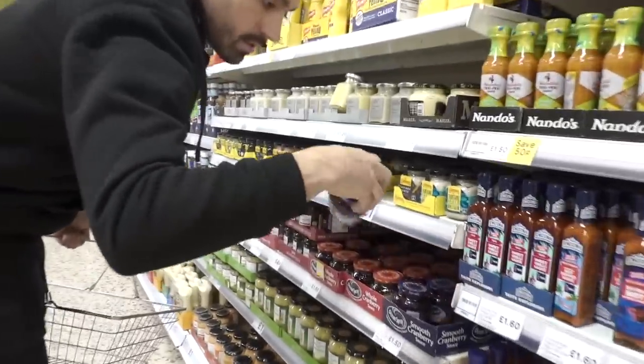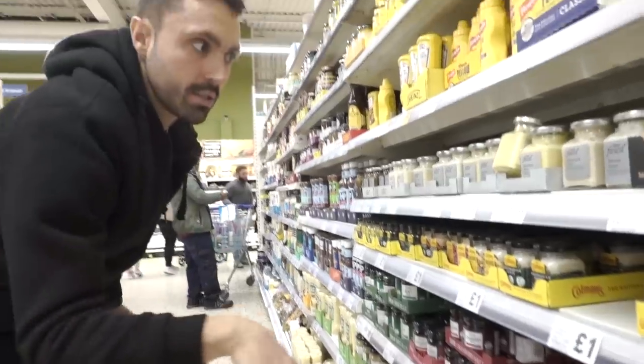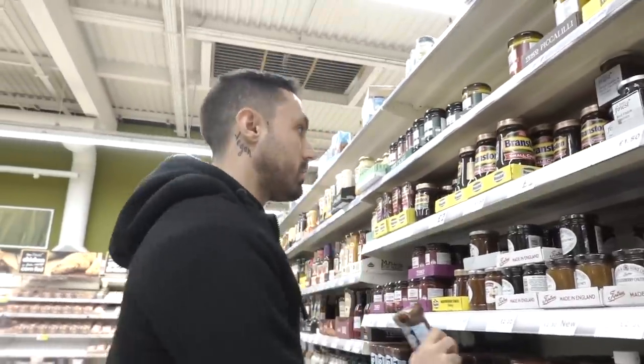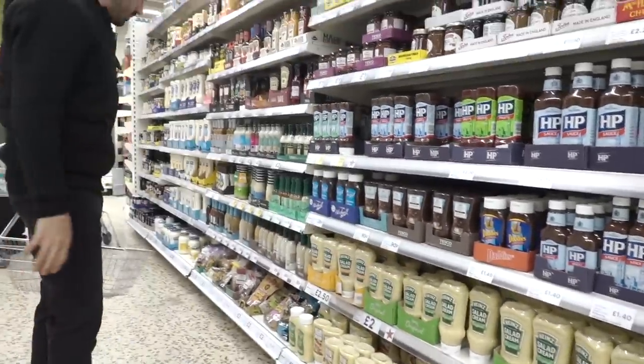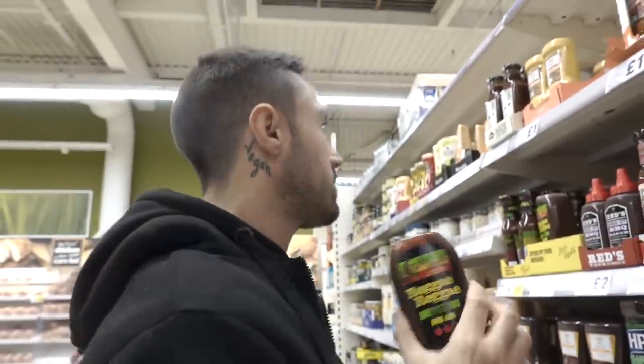Obviously, jams and all that. As long as there's no gelatin in, which I usually use pectin, so they're fine. Fine, this is all fine. Obviously, these are not. They contain dairy. This is fine. Let's have a look. Make sure there's no honey. No honey, they're fine. Bit of barbecue sauce.